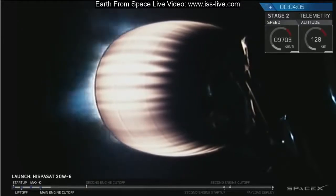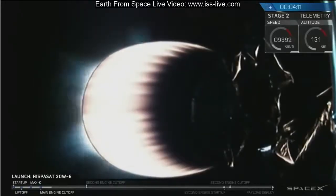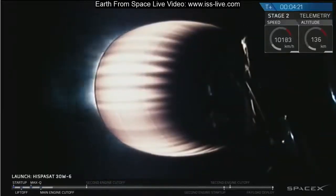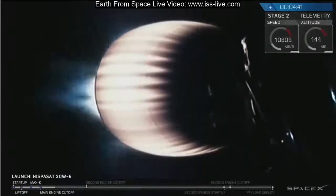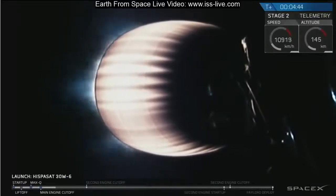Acquisition of signal, Bermuda. Acquisition of signal, Bermuda indicates that the Falcon 9 telemetry is also being acquired by our ground tracking station in Bermuda. Upper stage engine power continues to be constant. Thrust of the Merlin Vacuum D engine is good. We're coming up on T plus 5 minutes into flight.